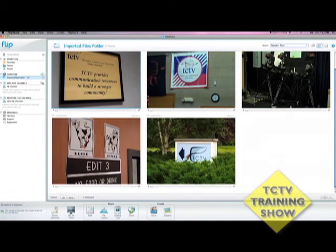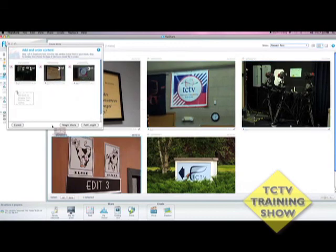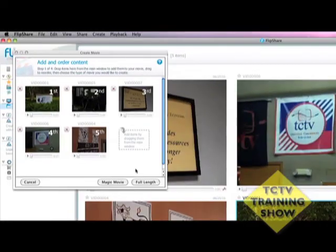So let's make a movie. Select Create Movie and then drag and drop clips in the order you want them to appear in the finished product. FlipShare will place the very first clip into the movie by default, but you can rearrange things any way you want by simply clicking and dragging on the thumbnails. The Magic Movie feature will let FlipShare create an automatic collage of your clips. You'll probably want to select full length, however.